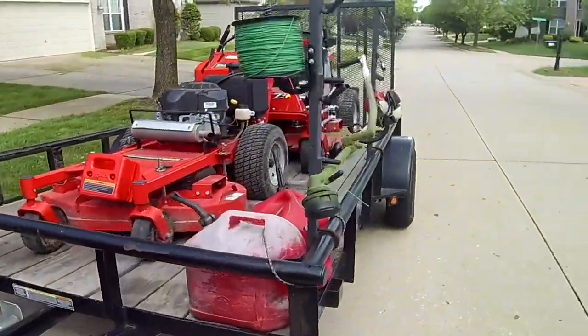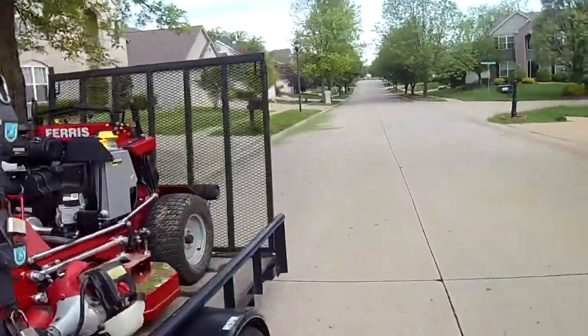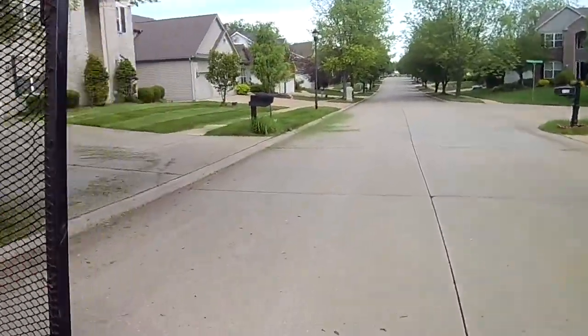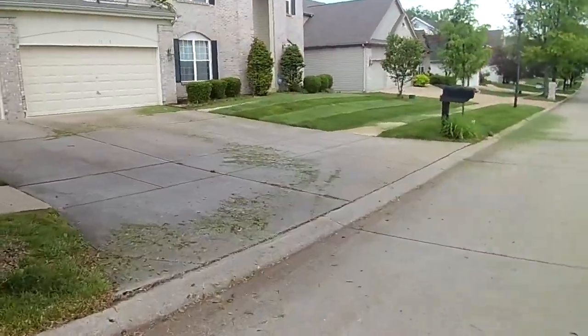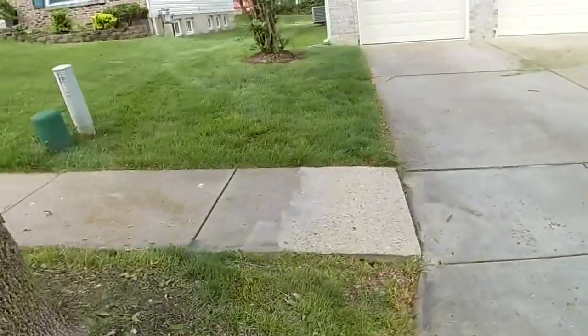Like I said, then the Z3, you can tell it did a great job on that yard. I just got to blow it off, but for the most part, it stripes well. Like I said, again, I had the Checkmate striping kit on the back. Does a pretty good job.